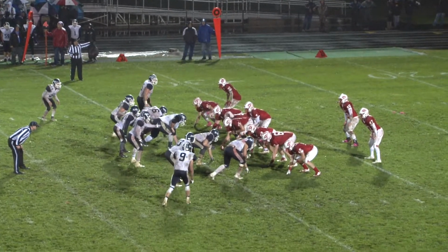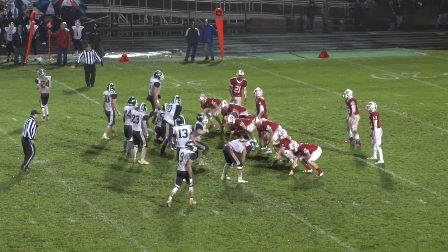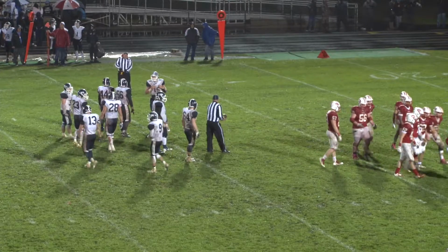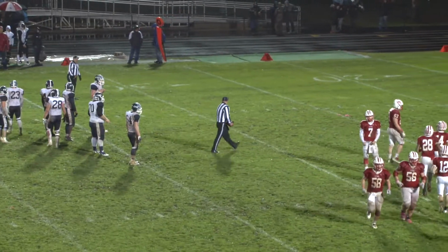Well, here we go. They're going to go for it on fourth down. Yard to go. I think they're trying to draw them offsides. Yeah. But it's procedure. So they'll take it back 5 yards and they'll kick it away.